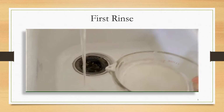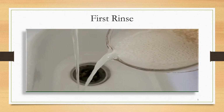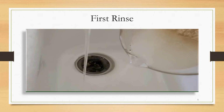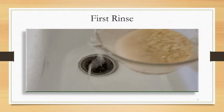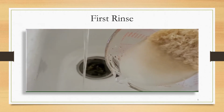Here I'm going to show you why you would rinse your rice, because if you look at it and I start pouring it, you're going to see all the stuff that's coming off of it. That's not the rice, that's the starches and stuff. That also would help you to gain weight if you want to gain weight. And so you see that it's not clear. So I'm going to end up doing this until it ends up rinsing clear.